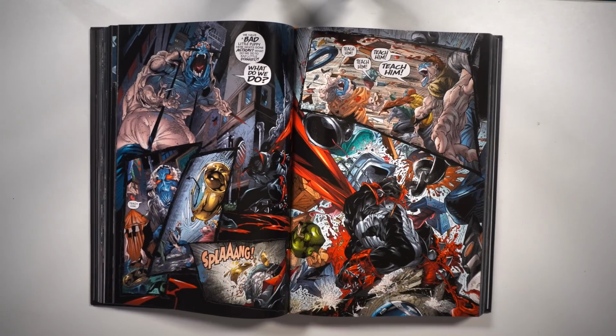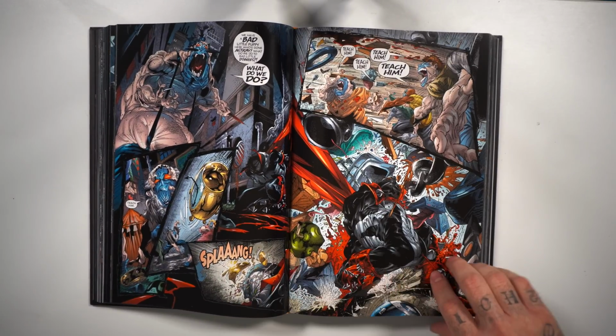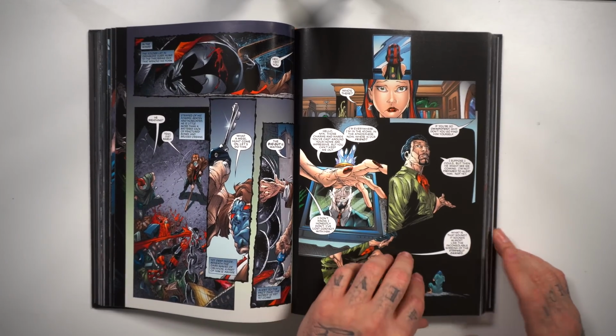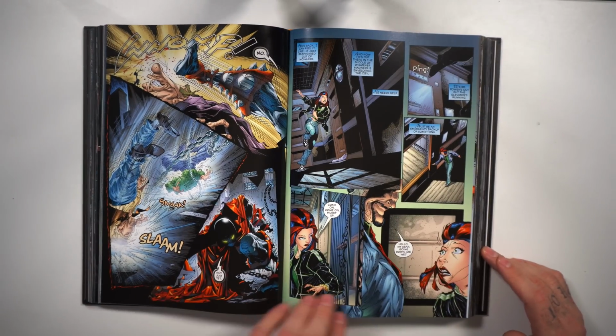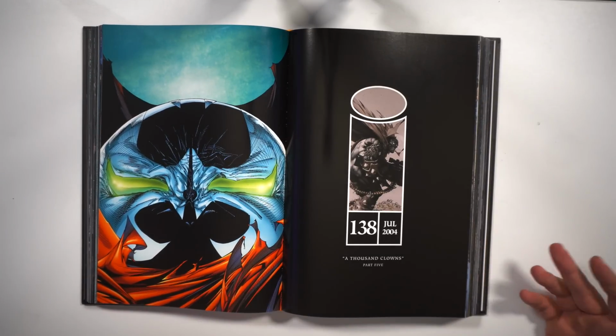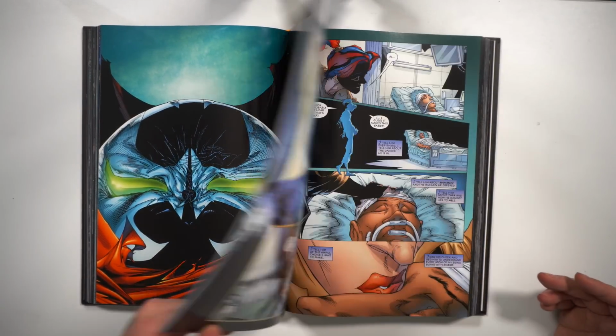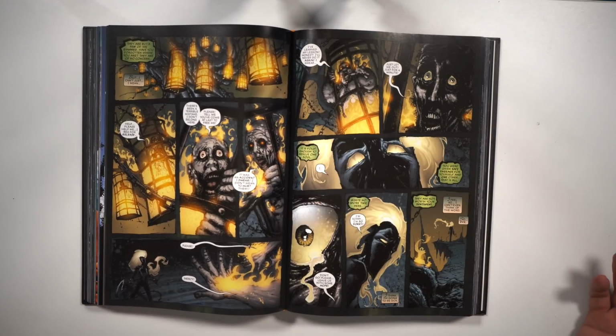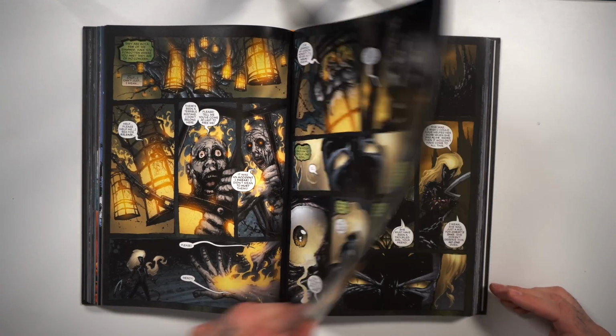I got to do a Spawn reread one day. Man, big explosive artwork with the blood splatter everywhere. Man, we got to support these and get this whole run collected. I mean, at least up to 300. But man, where are we at now? We got to be close to like 350. The longest ongoing comic book series right now, isn't it?